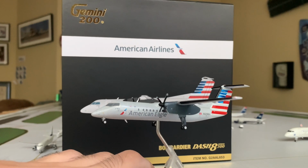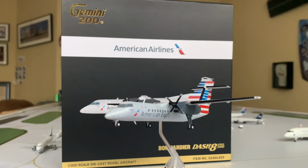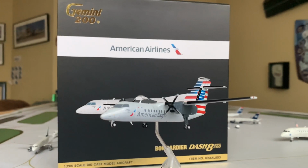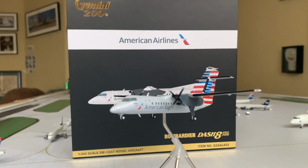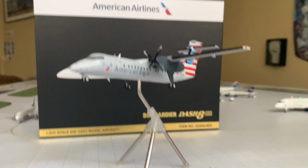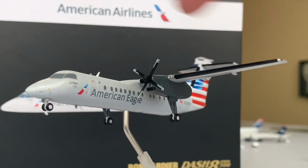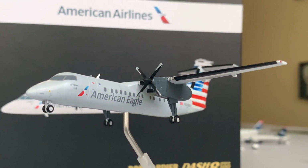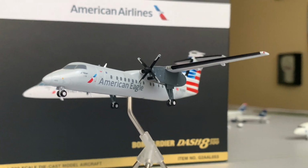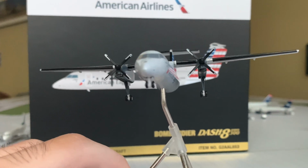So hopefully they make a US Airways Express one. If they did already in the new library, then I've been sleeping under a rock. But yeah, let me just get you some different angles here, and we will wrap this up here. So really good plane. Obviously, the propellers do spin. I wouldn't want to test my luck too much on them, obviously, just because it's probably delicate. But just a really nice plane, guys. You really can't go wrong with 1:200s.